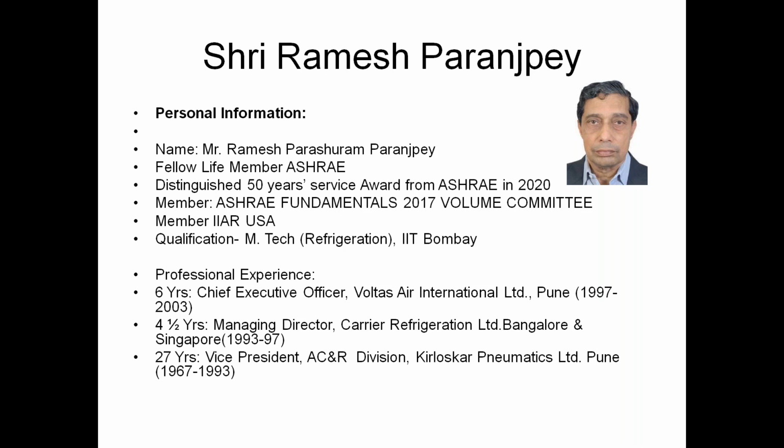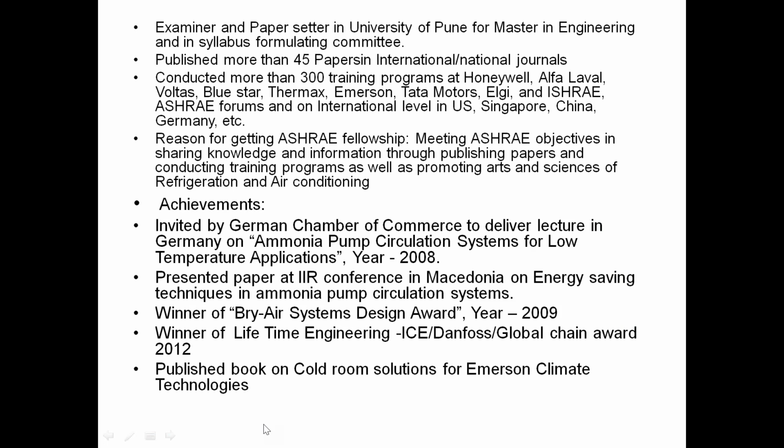Professional experience is 6 years as the Chief Executive Officer of Voltas Air International Limited, Pune. Prior to that, 4.5 years, he was the Managing Director at Carrier Refrigeration Limited, both Bangalore and Singapore. Prior to that, for 27 years at the Air Conditioning and Refrigeration Division of Kirloskar Pneumatics, Pune, and he was the Vice President when he left Kirloskar. Shri Paranjpai is also the examiner and paper setter at the University of Pune for Master in Engineering, and he was in the syllabus formulating committee.